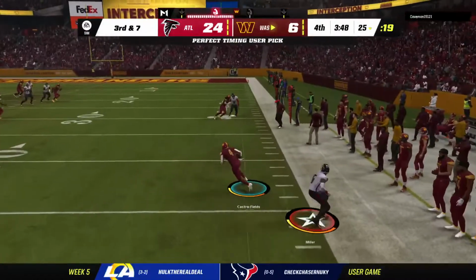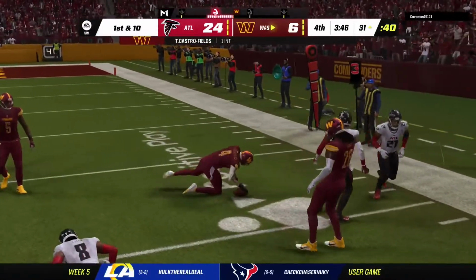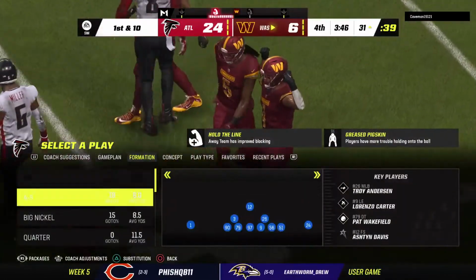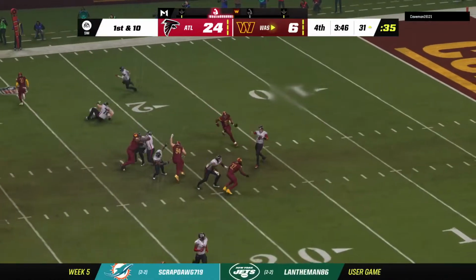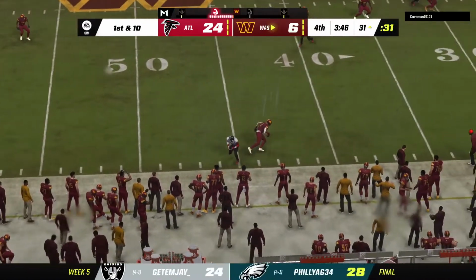He rifles one that's intercepted. It's Tariq Castro-Fields who picked it, and the Commanders are going to take possession of the football. Well, that interception at least offers them a glimmer of hope here in the 4th quarter. It certainly does if their offense goes out now and makes it pay off by getting into the end zone.